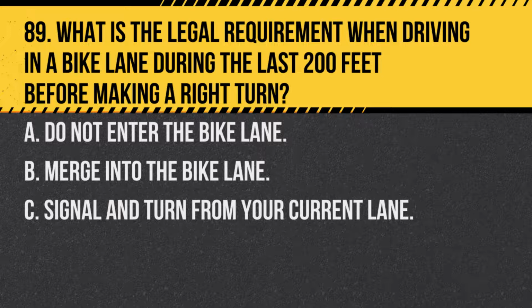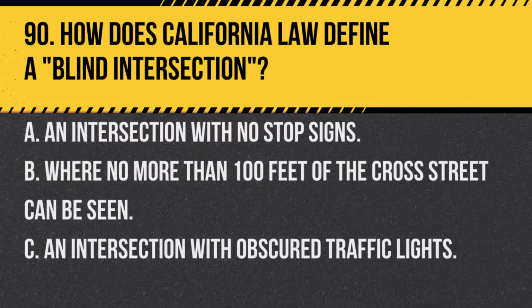B. Merge into the bike lane. C. Signal and turn from your current lane. Answer: B. Merge into the bike lane. Drivers are allowed to merge into the bike lane within 200 feet before making a right turn, after ensuring it is safe. Question 90. How does California law define a blind intersection?